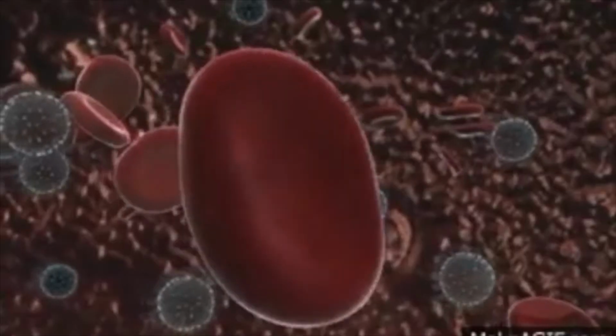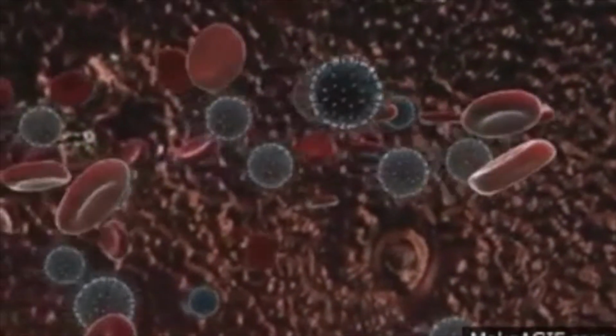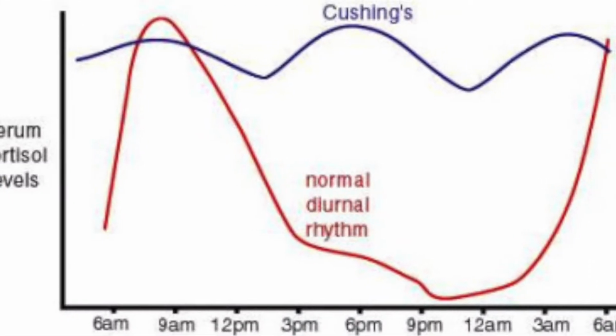So what is Cushing syndrome? Cushing syndrome can also be referred to as hypercortisolism and consists of the physical and mental changes that result from having high levels of cortisol in the blood over a long period of time. To better understand Cushing syndrome, we must first understand cortisol.